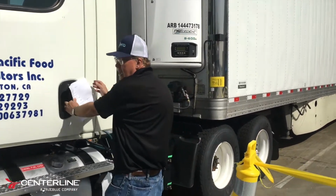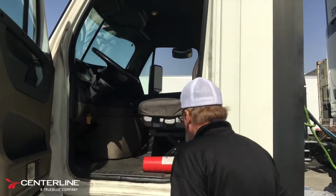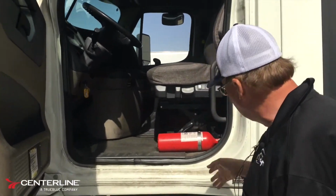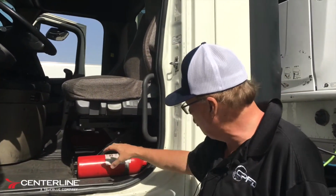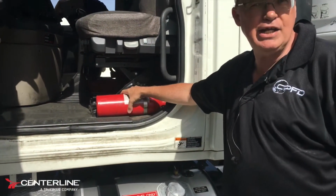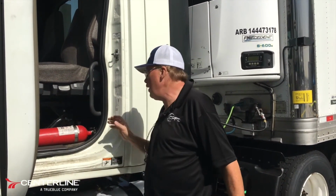We're going to go do a cab inspection. It is important to check everything in your cab, including items such as your fire extinguisher for proper pressure and to ensure that it is properly secured. Got the proper pressure, make sure it's tied down. If it's not bracketed down, that could fly out. That could be like a bomb going off in your truck if you get in a wreck.